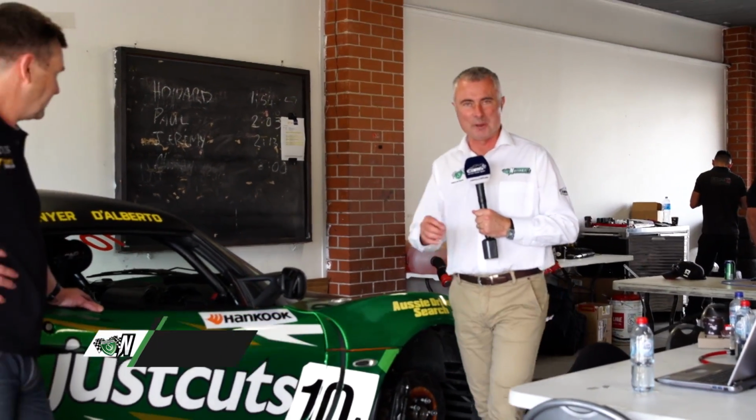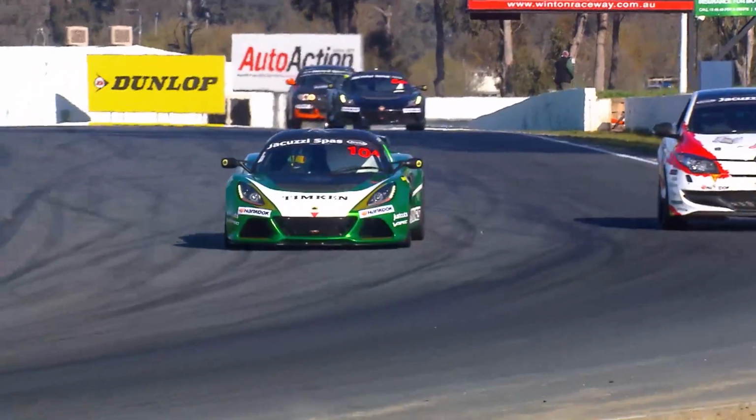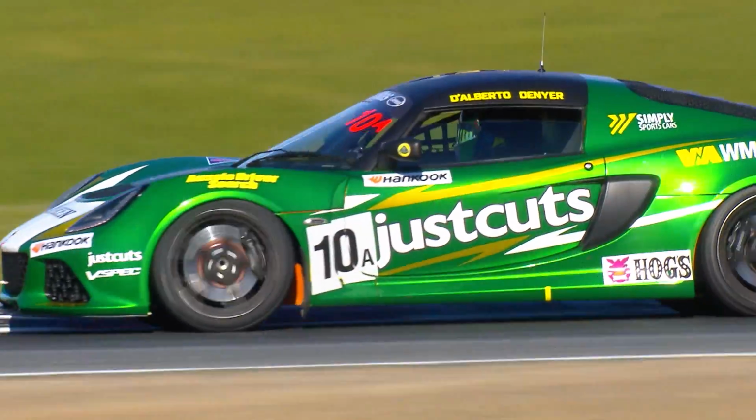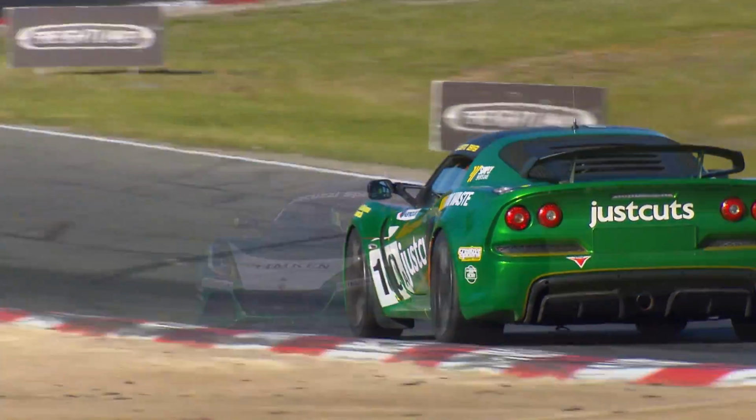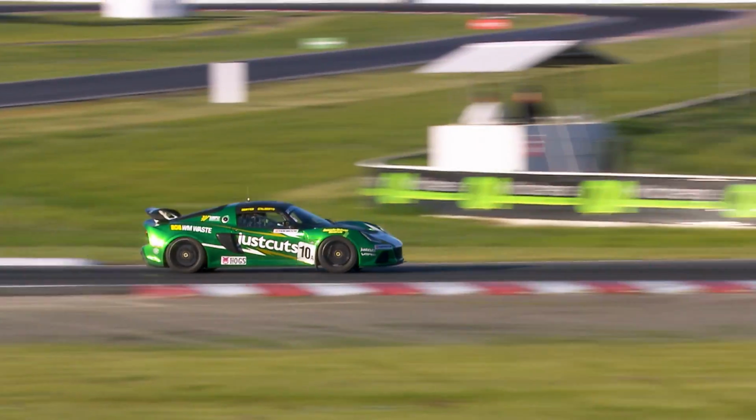For the past 2 rounds of the Jacuzzi Spas Australian Production Cars Championship, it's this machine that's been front and centre of the racing and the broadcast. Grant Denyer, in fact, driving for 2 hours on the Sunday to take the win at Winton. So I thought we'd find out a little bit more about the fantastic Lotus. In order to do that, I'm talking with Simply Sports Cars' Mark O'Connor.